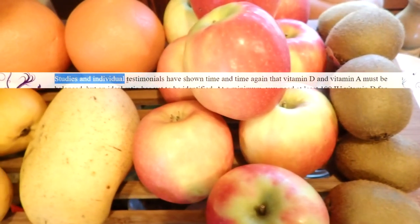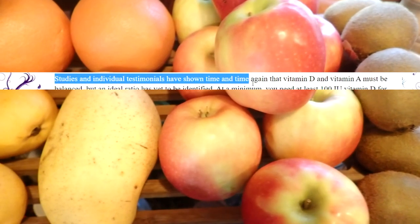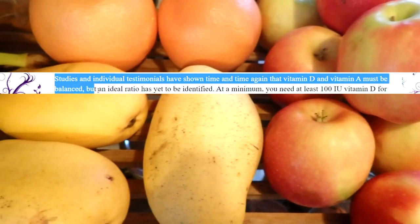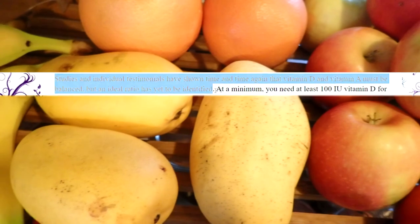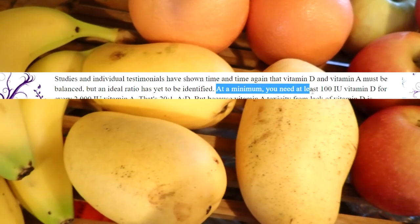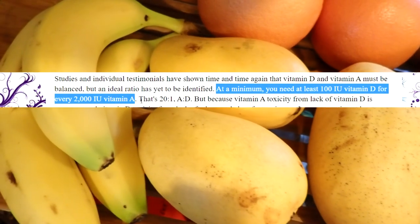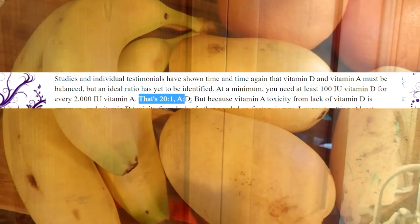Studies and individual testimonials have shown time and time again that vitamin D and vitamin A must be balanced, but an ideal ratio has yet to be identified. At a minimum, you need at least 100 IU of vitamin D for every 2,000 IU of vitamin A. That's 20 to 1 A to D.